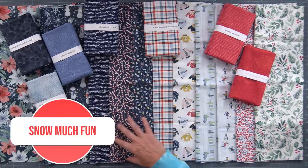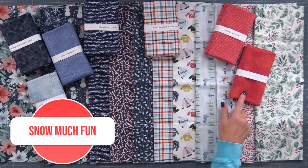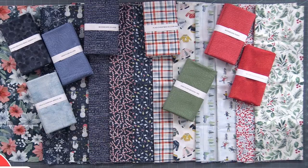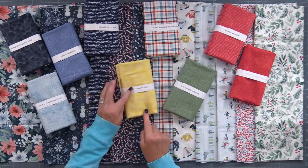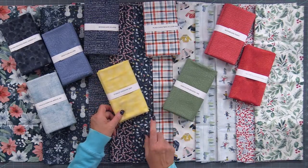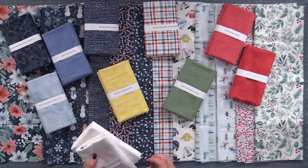So you could use this all in a pattern like Amelie and then throw in that color, either the red, or you could do a green as the focus. You could do a Clarissa, or if you wanted to do something unexpected and add a yellow, it's a pretty light, bright yellow. I love the Starlit Sunshine for that because it kind of is a great match with those yellows in the lights.